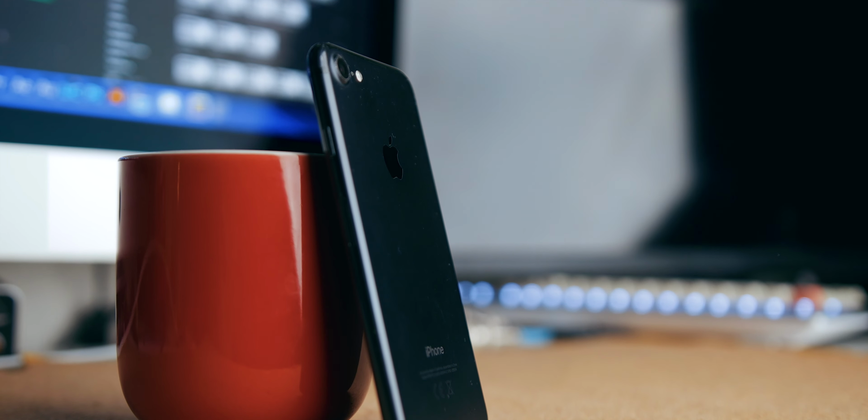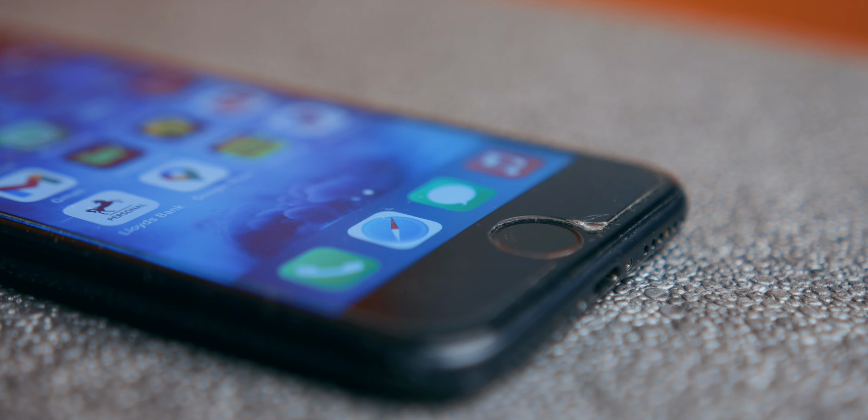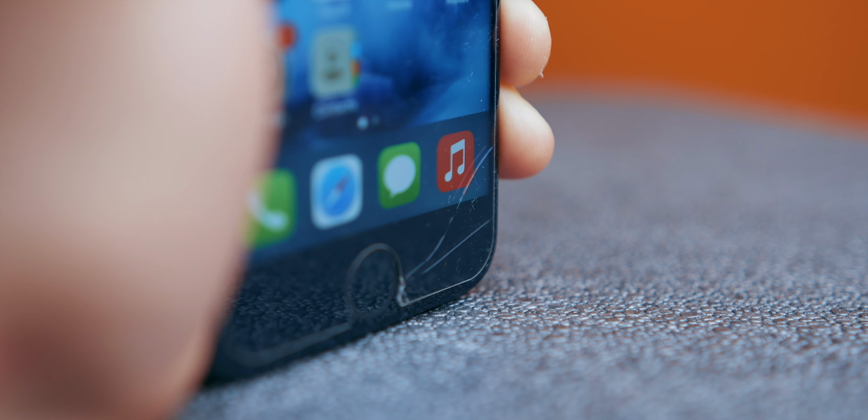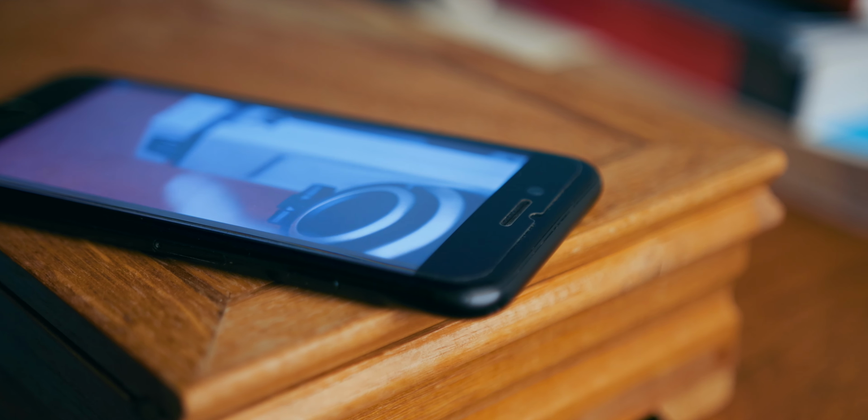Now, the screen is obviously glass, so do bear in mind that it is a breakpoint on this phone. I actually did end up breaking my iPhone 7 screen a while back. However, this was most likely due to a faulty screen protector, and I haven't had any issues since. But still, nevertheless, I would recommend a case if you are prone to dropping your phone, as I am.